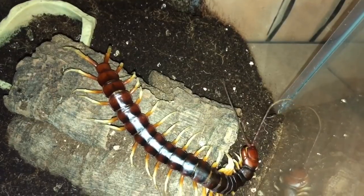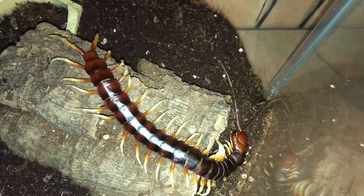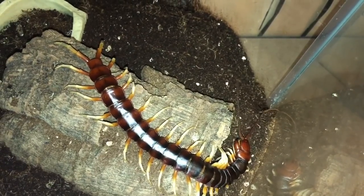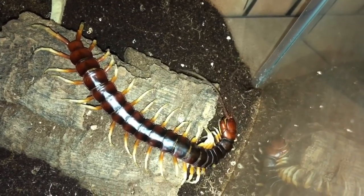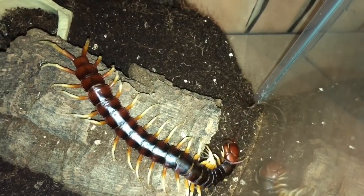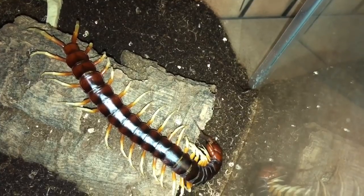So, ladies and gentlemen, there you go, a nice time lapse. I haven't done one for a while. That took around about 12 to 15 minutes. Unfortunately, I haven't got a stopwatch to know correctly what the time was. And there was a little bit of grooming as well after the time lapse. So, it didn't really take long for this centipede to devour that meal.